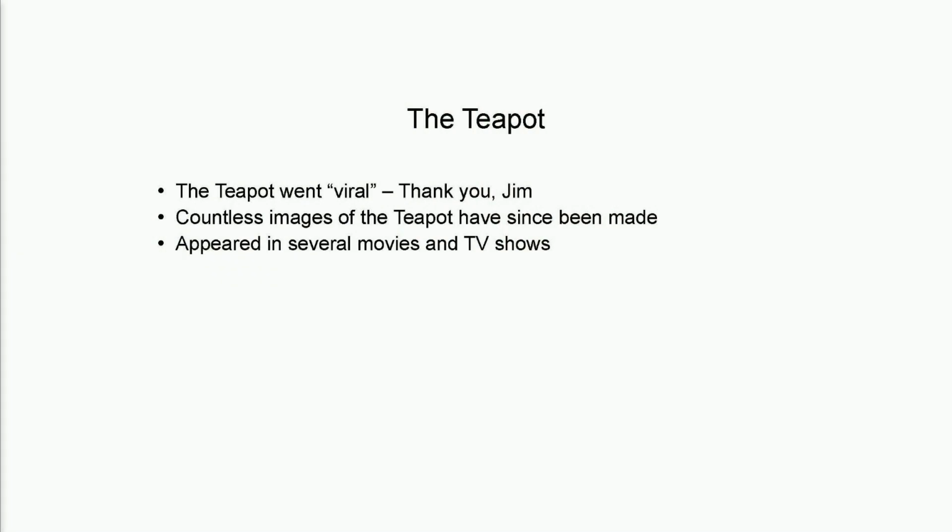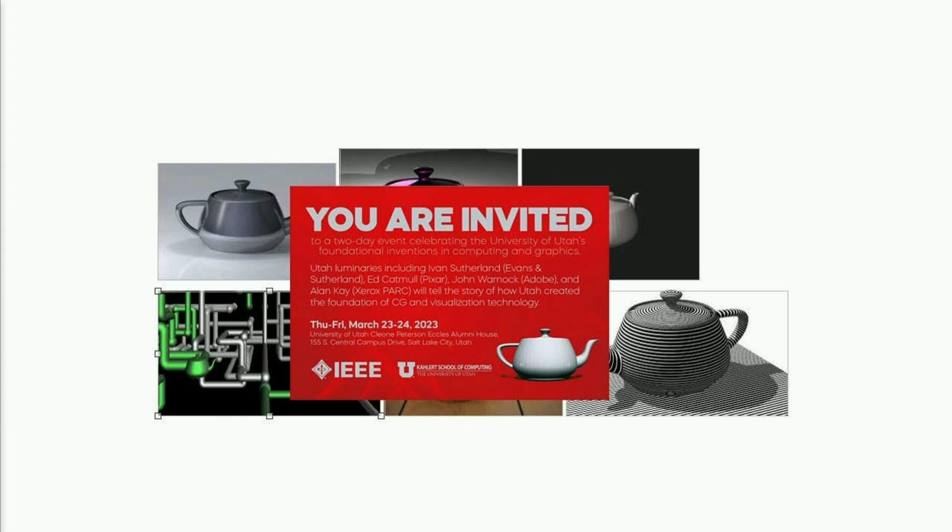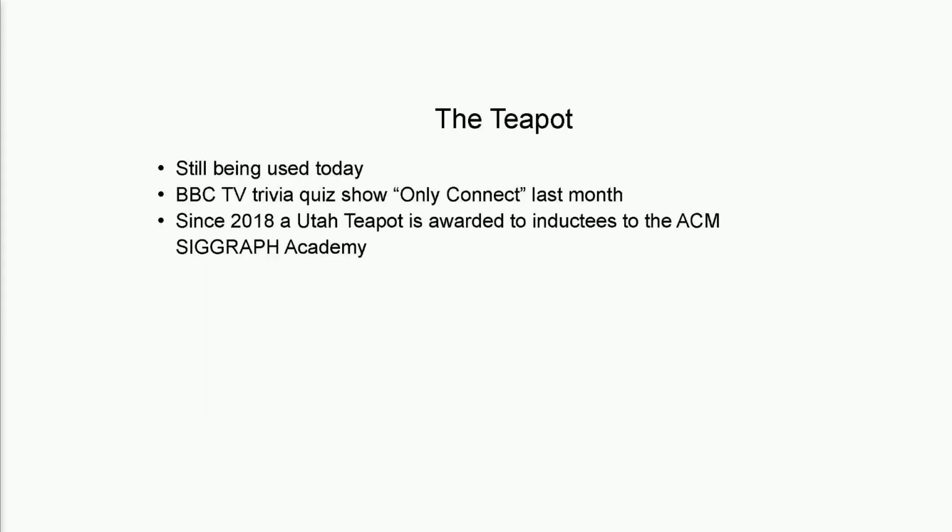And the teapot went viral. And this was before going viral was even a thing. So anyway, since then, countless images of the teapot have been made. I won't reproduce all of them, including the invitation to this program today, which is very gratifying indeed. And it's appeared in several movies. It was in Toy Story. Thank you, Ed. And it's still being used today.